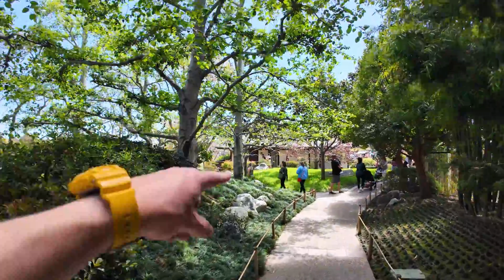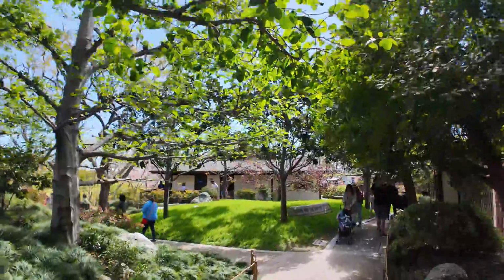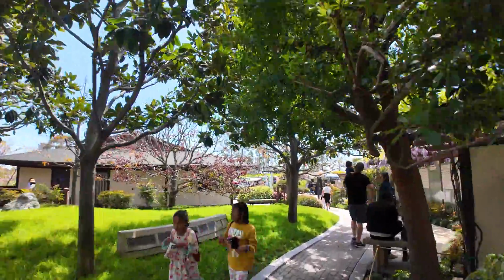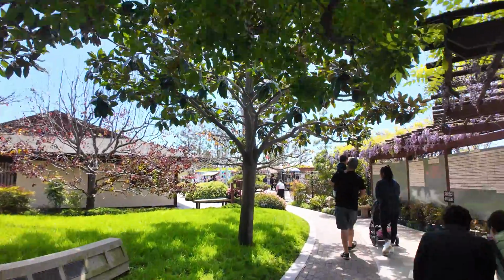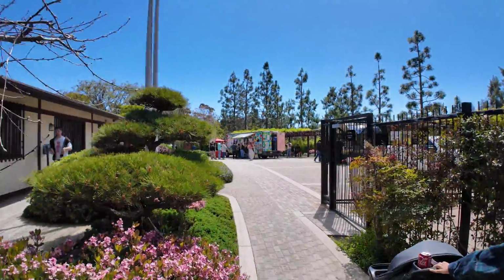There are plentiful restrooms in here. One set of restrooms in this building. That's the education center where they have various different programs like on meditation and art. We've got some more of those beautiful pink flowers. I did not mean to put the camera on me, but that's where I just pressed the wrong button. So we're gonna look forward again.